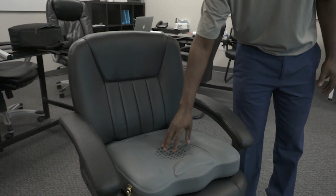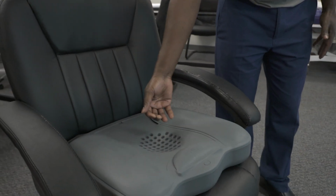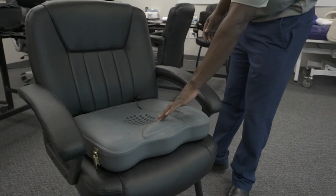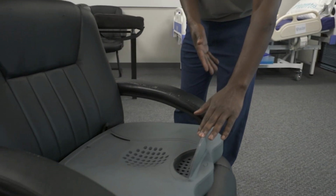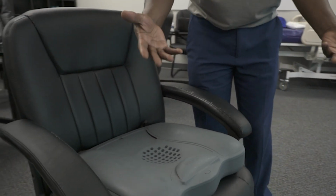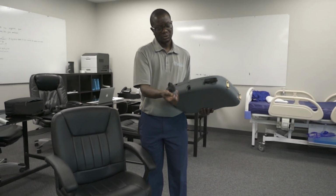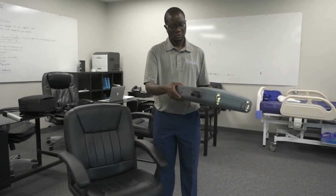This part here is for women. When they urinate, the urine goes through these holes here. There's a one-way valve, so the urine goes into this tank under here, and it doesn't come up. For the men, they use this part here, and it goes to the tank, and it doesn't come up. And then when you get to where you're going, it's easier. You open it, empty it, and then it's ready for use again.